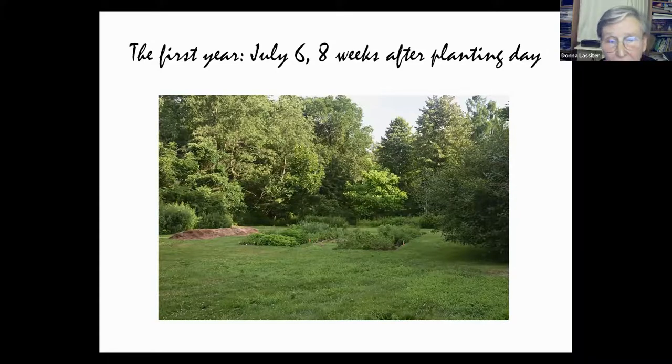Just quickly, I can answer the deer question in one minute. All of these plants that were chosen are deer resistant. They're listed as deer resistant. The grasses are actually very deer resistant. I can say the deer have always hated the grasses. Some of the perennials are very deer resistant and others are less so.